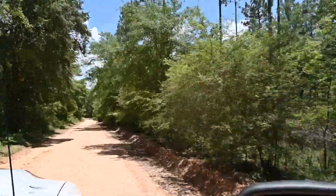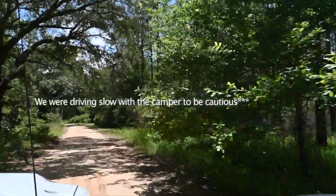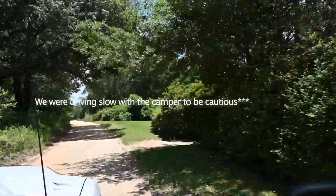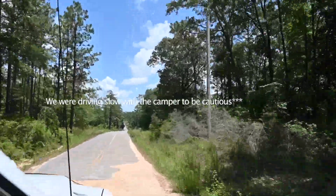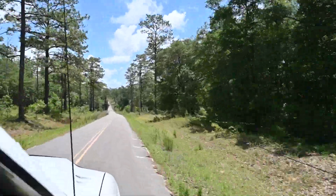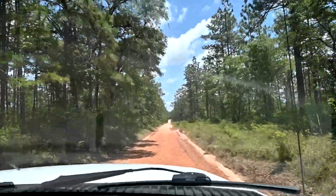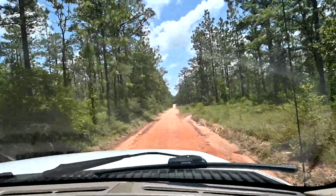To start off, when you first turn off the main road, it took us about 10 to 15 minutes to reach the campground. It is mostly paved, but it does alternate between paved, gravel, and dirt. As you can tell, it is a flat road, but it does have some potholes.